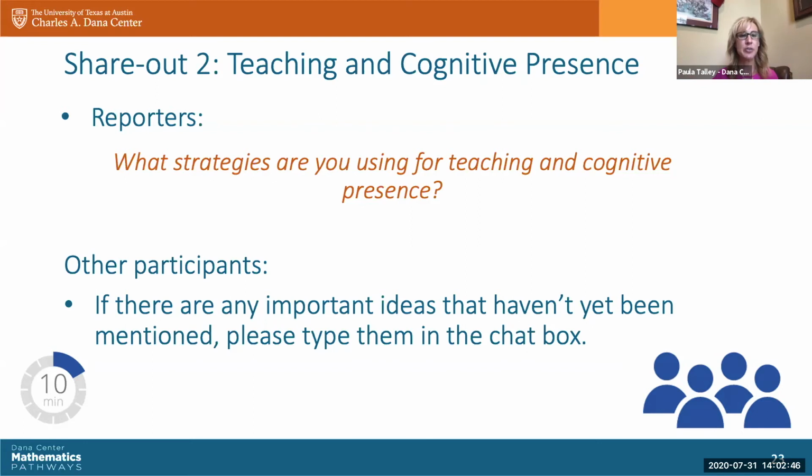I know that you shared a lot of great ideas with each other. I just want a couple of groups to share out an idea, and then all the other reporters, if you could type what you talked about in the chat. So which group wants to share out an idea? You can use the raise your hand feature. And then everyone else share your ideas in the chat. Not everybody at once. Somebody wanna share something interesting they heard their colleague talk about?